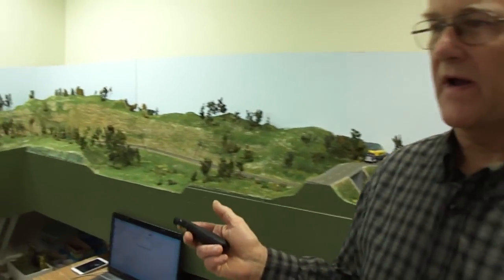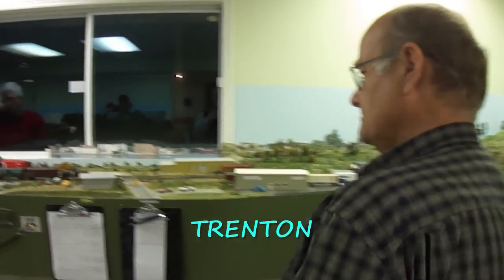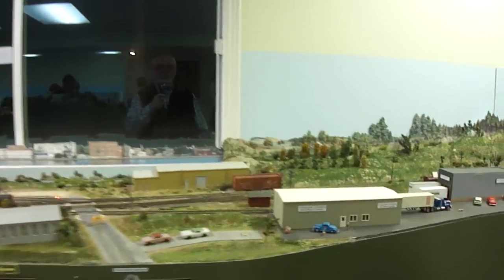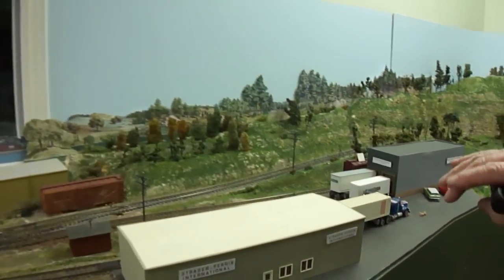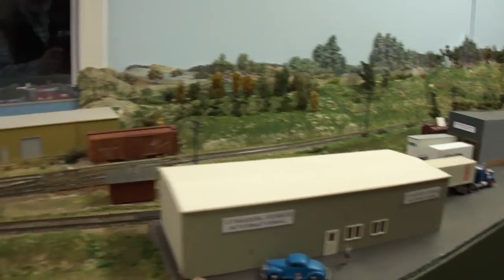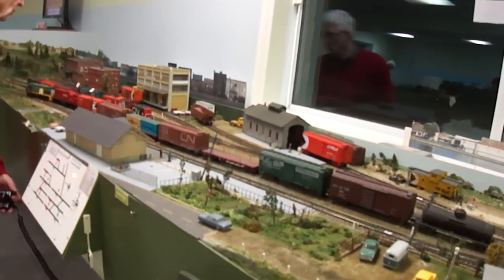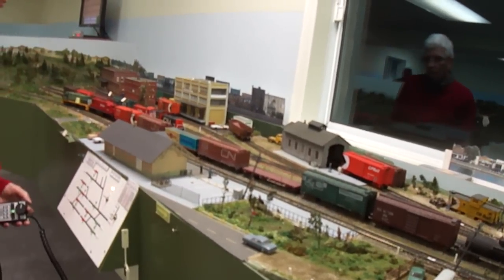Leaving Oshawa, where are we going next? We're heading out and going into Trenton, which is a fairly busy little town. Okay, let's go over and have a look at it here. And this one, the industries, we've got a couple of trailing point industries and several facing point industries over there. Okay. So that gives kind of a busy industry. There's a lot of work floating around on here.